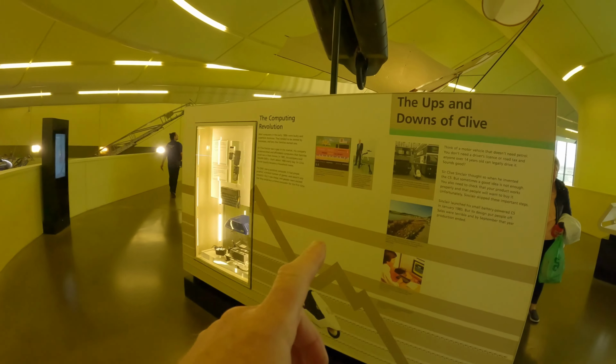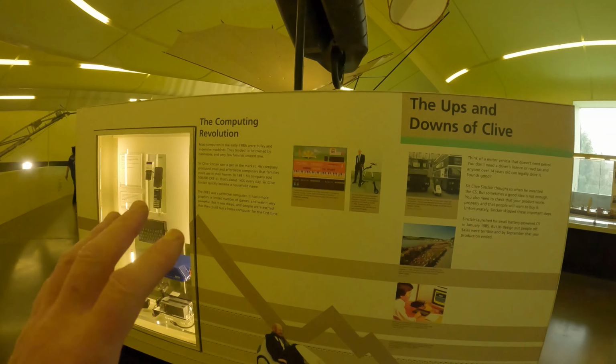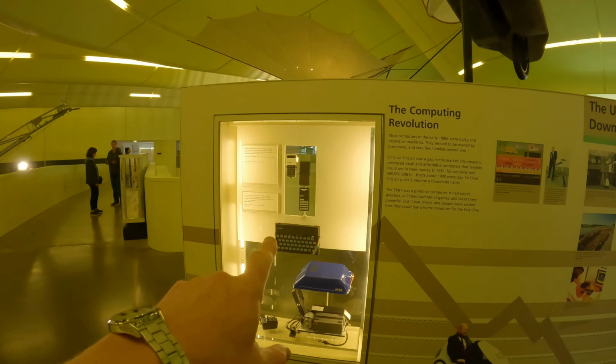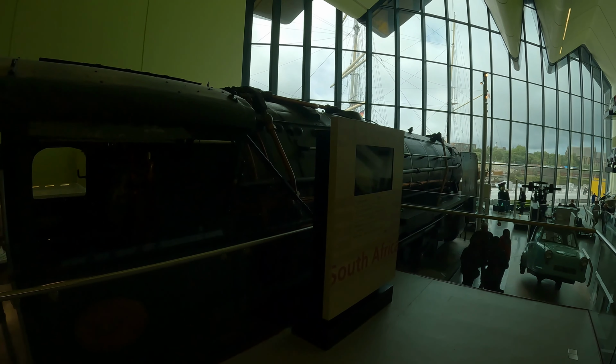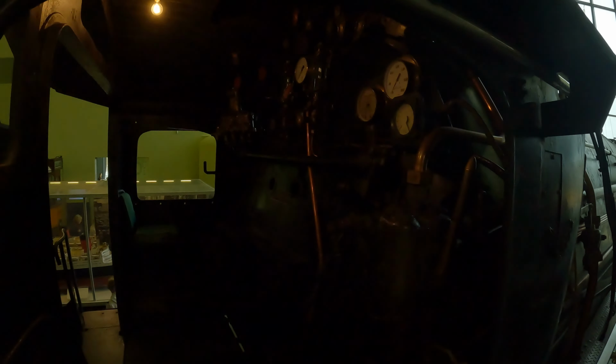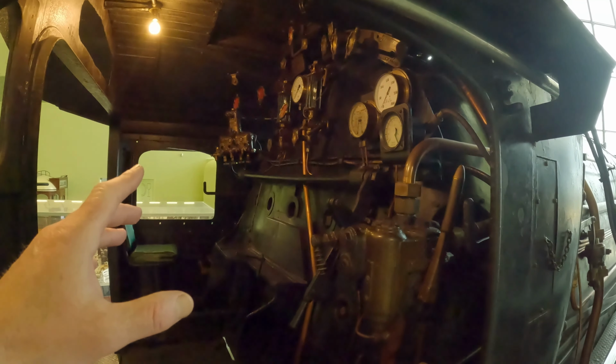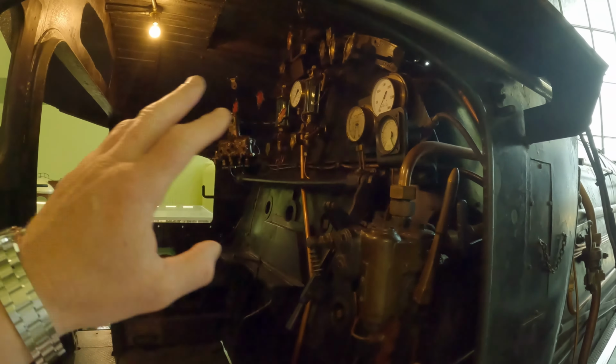Bit of a Sir Clive Sinclair information board here. Everything from the ZX Spectrum, remember them, to calculators, and even a C5. It's quite good to learn about what he did and how he did it. Massive steam engine here, all the way from South Africa, and you can get up really close and see what it would be like to be trying to drive this thing. All it seems to be is a combination of gauges and switches, but impressive stuff.